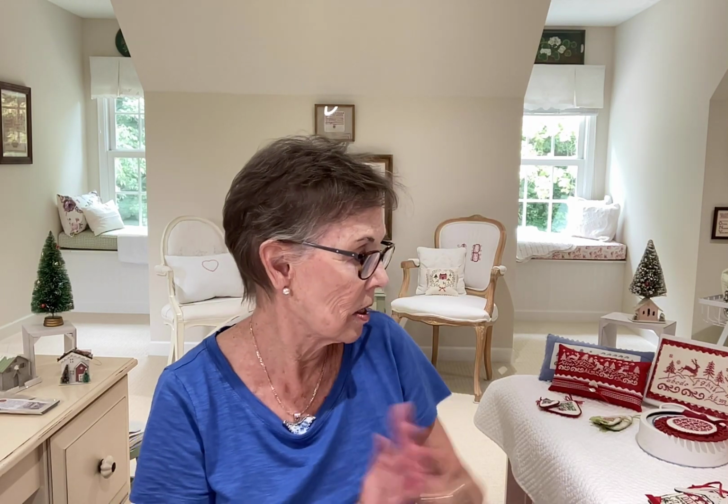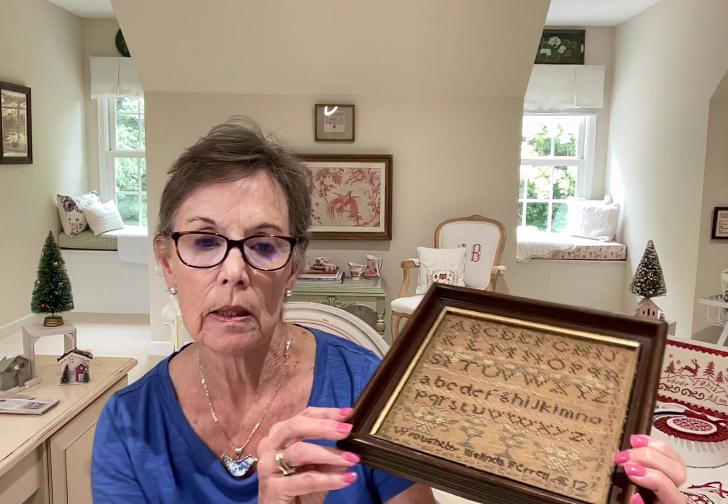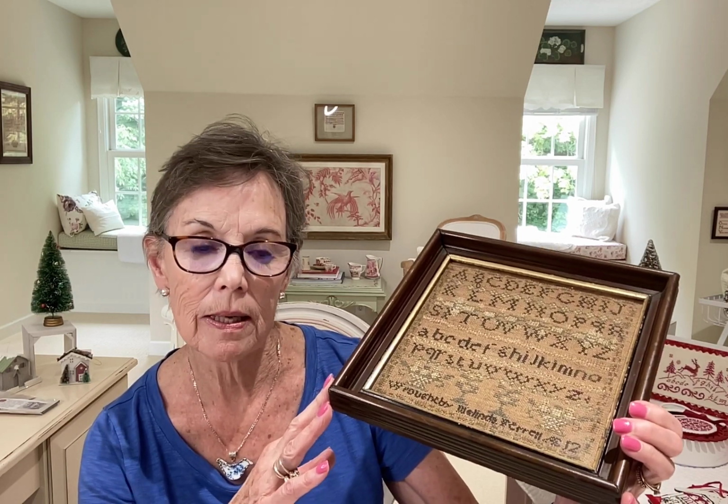So the next design that I want to talk to you about, which I know you've seen before, but it's fun to hear about the finishing and also the sources. So this particular design was a sampler, an antique sampler, I hope there's no glare here, that I purchased at an antique market here in Kalamazoo. It was done by a little girl named Melinda Farrell. I call it Melinda's marking sampler. I think it's just charming.